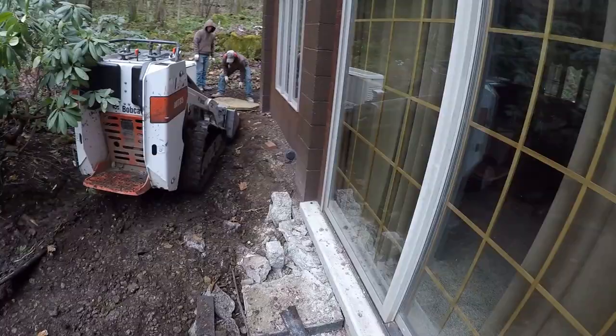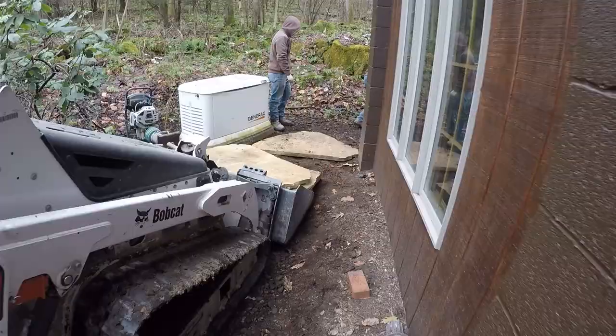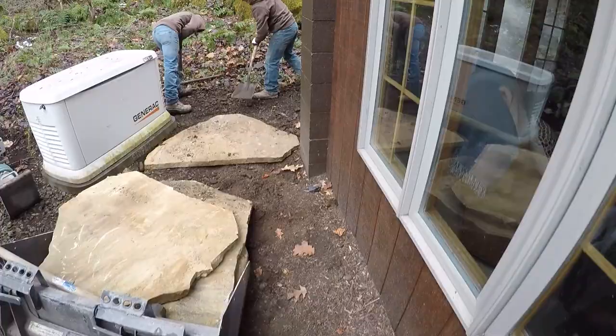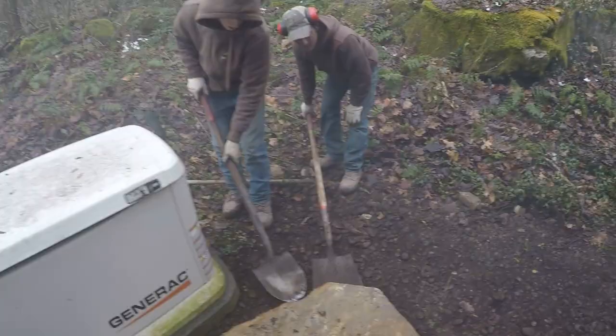So back from that corner here on around the house is going to be just natural black hills flagstone, real naturalistic, kind of blend into the landscape. And hopefully over time, the moss and ferns and whatnot take over. It's gonna be great. What do you think, guys?